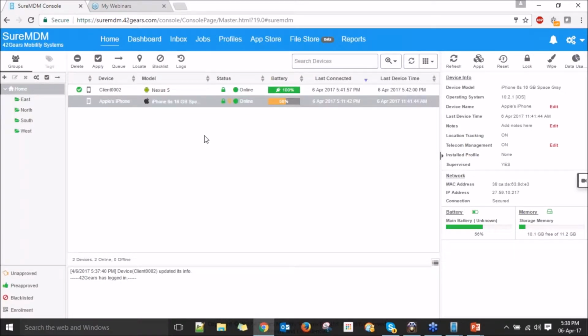Now I will take you through the most important tabs on the utility panel. So that is the top section here. And before I talk about the profile section, where you can push the multiple profiles to the device, I will first quickly take you through the App Store and the File Store section. So this App Store is the mobile application management, and the File Store is the mobile content management here.